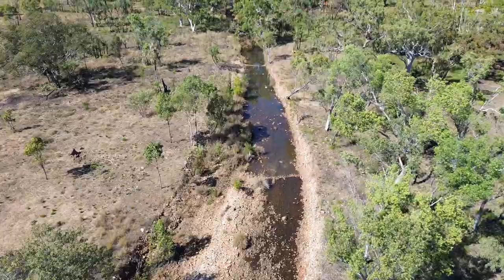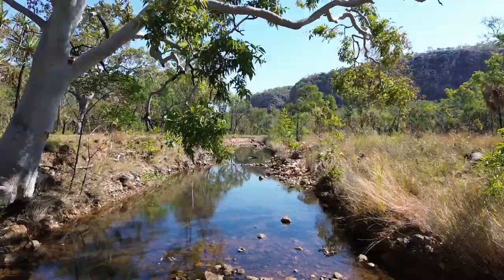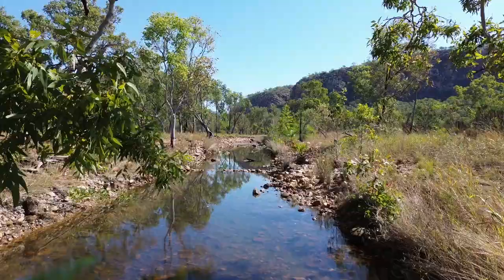Pretty cool. A little bit of rubbish about, but hey, that's to be expected sometimes. It's unfortunate that people make a mess like this and can't clean up after themselves. It says on all the information that you read that you've got to take all your rubbish with you. How hard is it? If you brought it in, bring it out. It's not hard. Anyway, cute little spot.